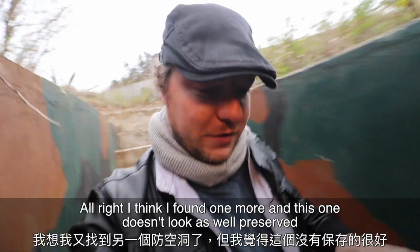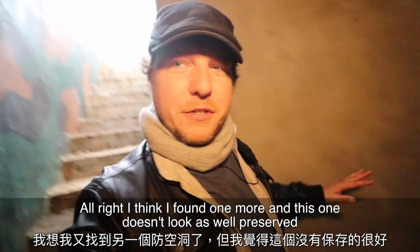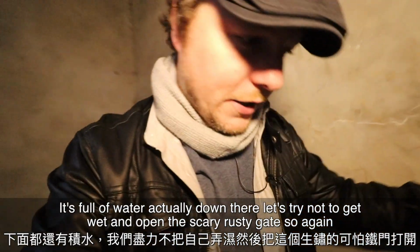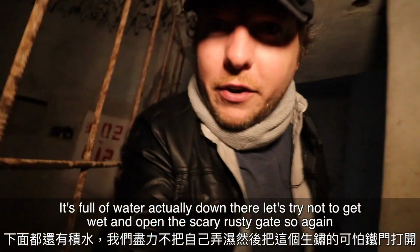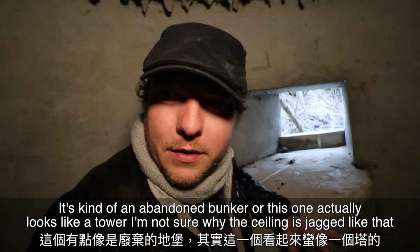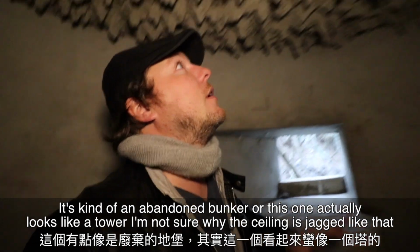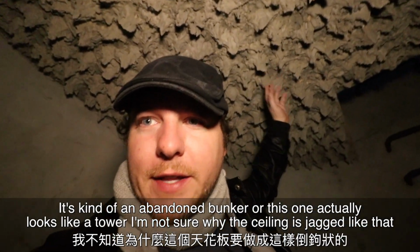All right, I think I found one more. And this one doesn't look as well preserved. It's full of water, actually, down there. Let's try not to get wet and open a scary, rusty gate. So again, it's kind of an abandoned bunker, or this one actually looks like a tower. I'm not sure why the ceiling is jagged like that.